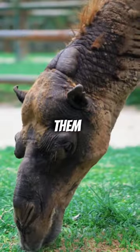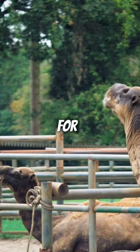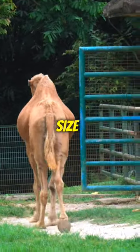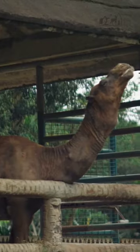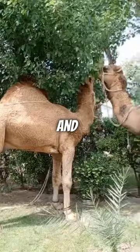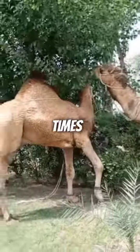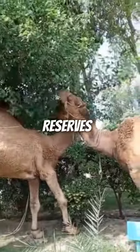This adaptation allows them to survive long journeys across arid deserts without needing to eat or drink for extended periods. The size and shape of a camel's hump can vary depending on its recent diet and hydration. When a camel has been well-fed and hydrated, its hump will be large and full. However, during times of scarcity, the hump may shrink as the camel draws upon its fat reserves.